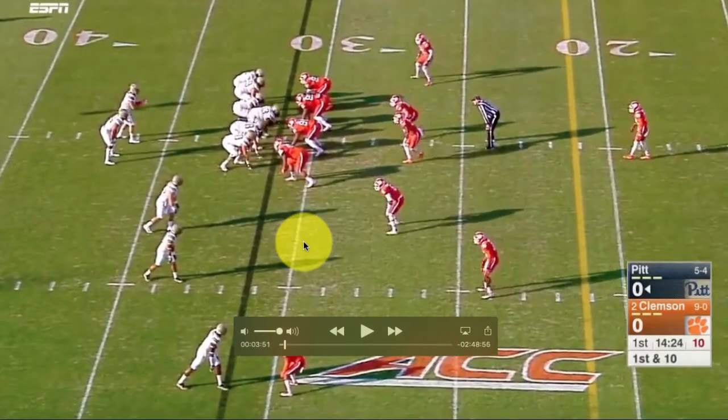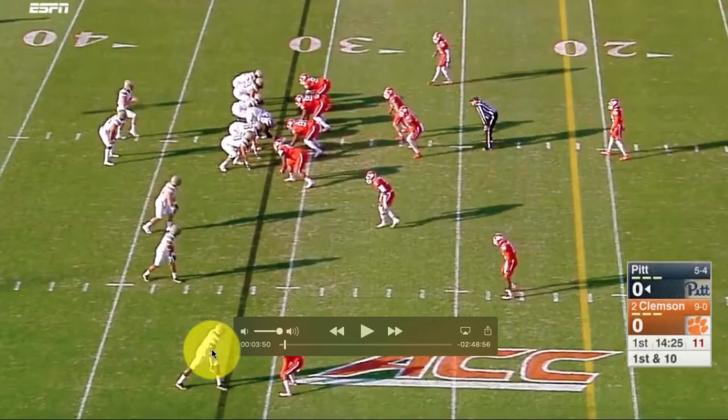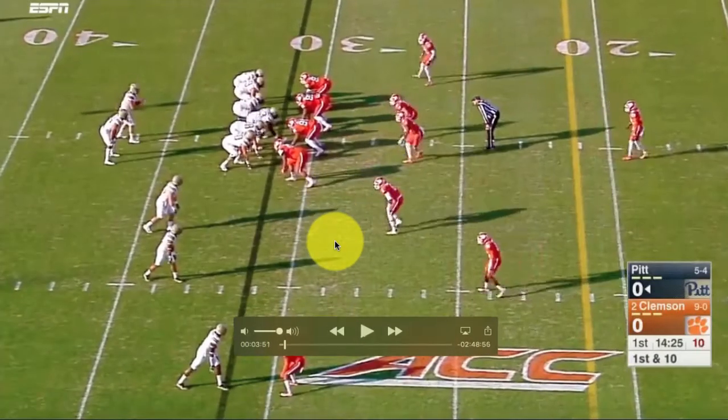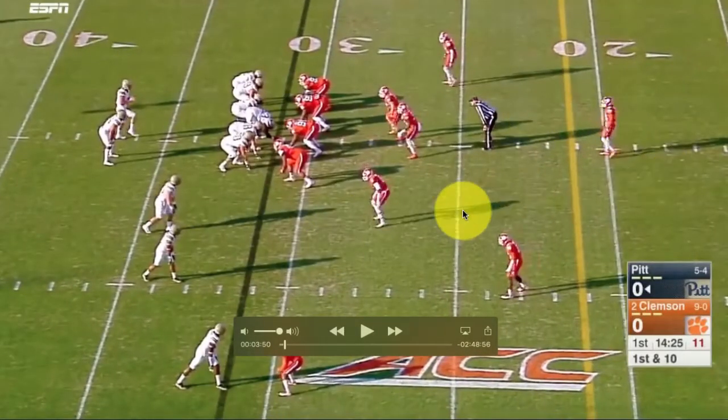All right, so in this play, trips, so Clemson has to set their pass coverage defense to the 3 receiver side. They got to make sure they can cover 3 verticals deep if that happens, which it does not happen, but that's always the safety valve that they're making sure happens, okay? And they make sure they've got their safety over the top here.